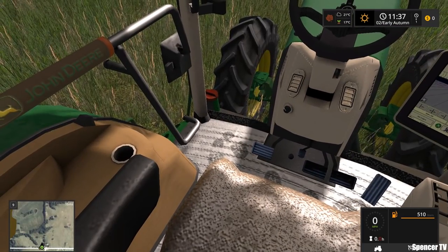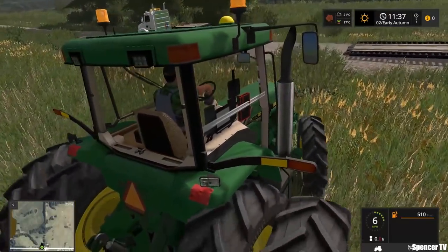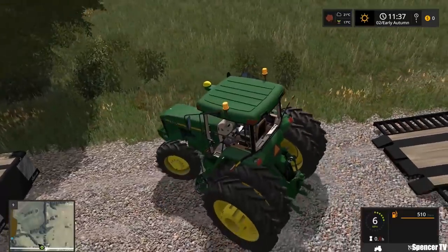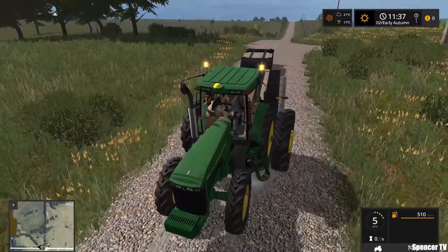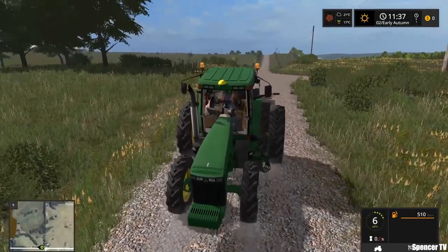Oh my goodness, guys, that is so realistic. Look, there are actual footprints on the ground showing dirty footsteps coming in. That is so cool. Really realistic. Really like this tractor so far from just being in it. It's a good buy by the squad. Again, he's upgrading his farm, getting out the old, in with the new.